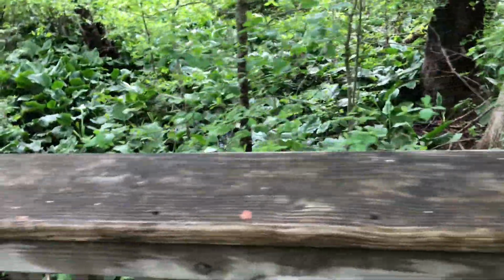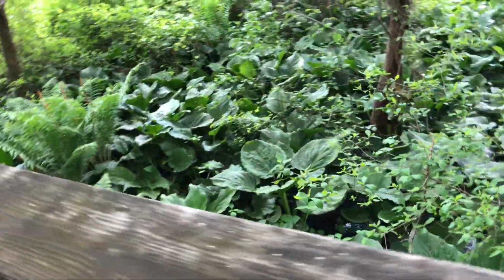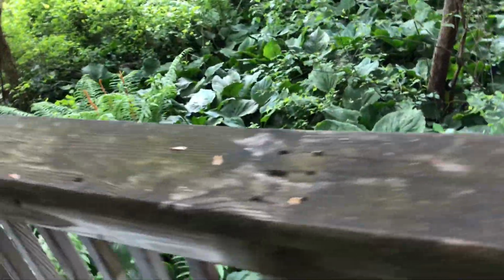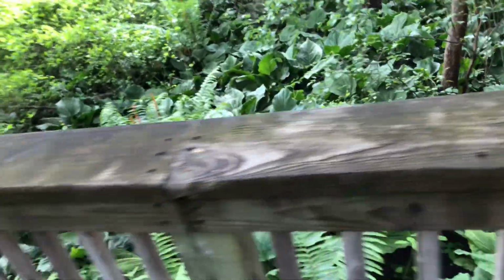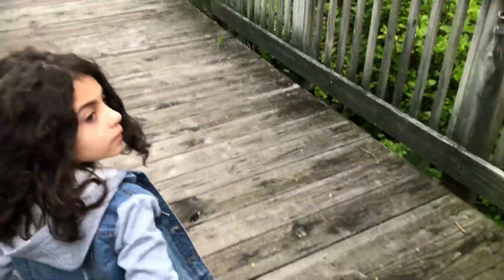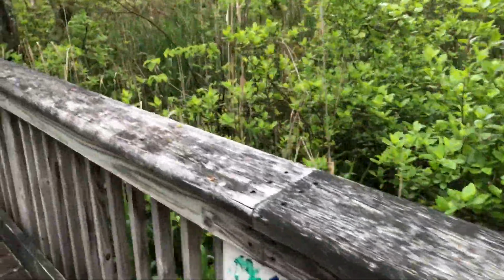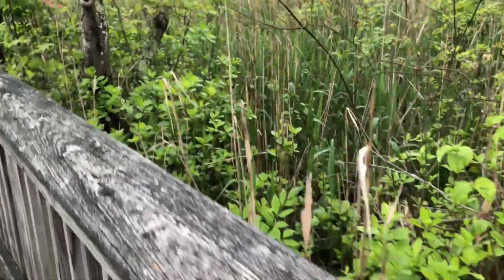Got some wetlands down here. Looks like a red fox, or like a red panda. There's a red panda that lives in wet forests. Sorry, no dogs allowed. It kind of looks like Scooby-Doo. We're almost there, but I'm tired.